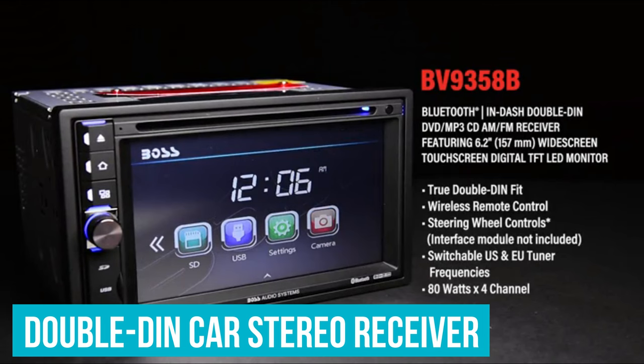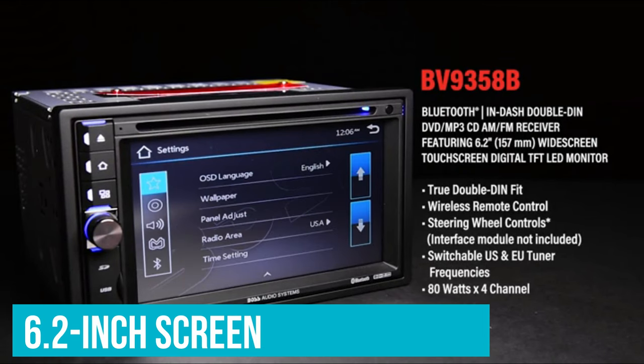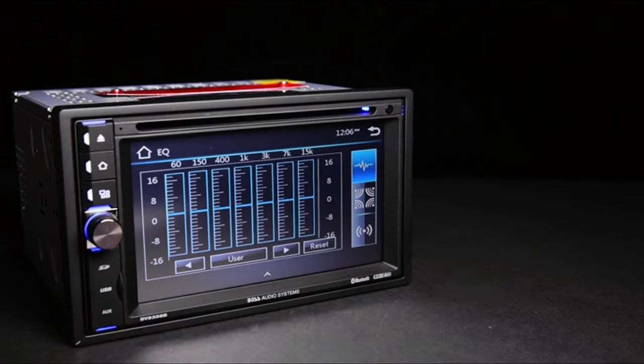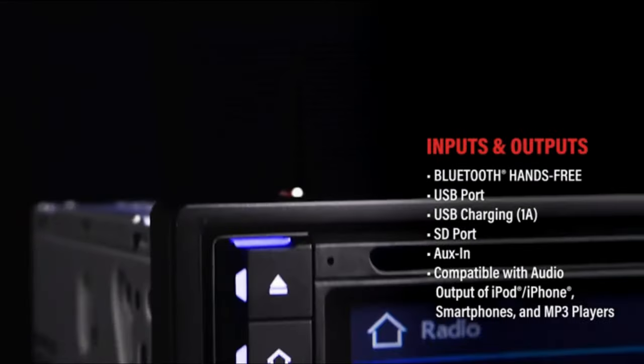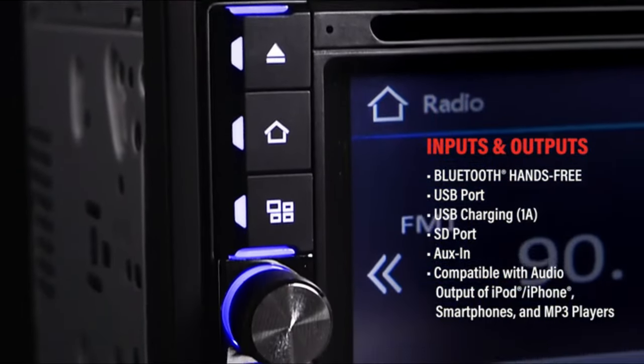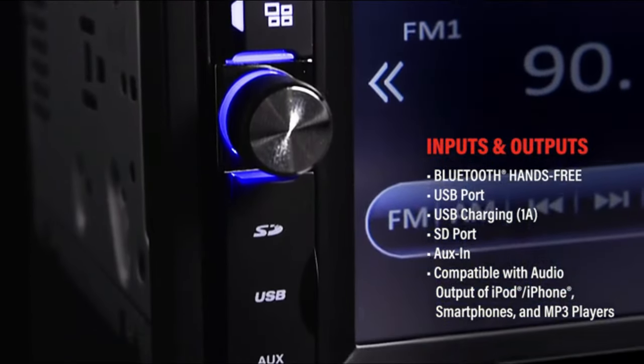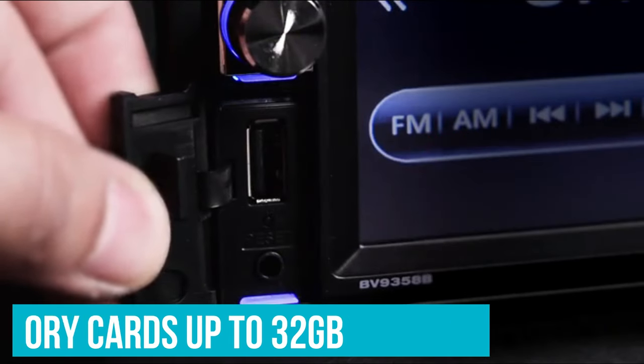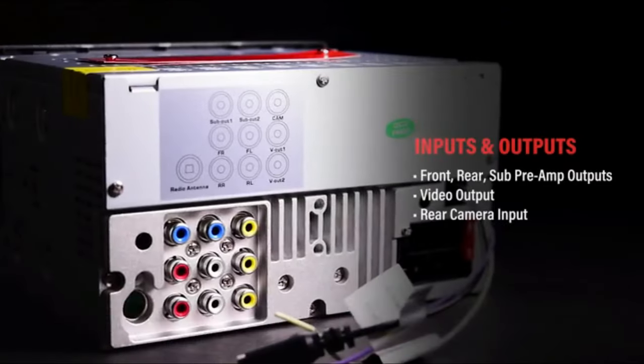This double DIN car stereo receiver features a 6.2-inch screen along with a wide range of multimedia support, Bluetooth connectivity, and features to improve driving safety. We like that you can choose so many media source options on this double DIN car stereo. These include physical options like CDs, DVDs, and SD memory cards up to 32GB.